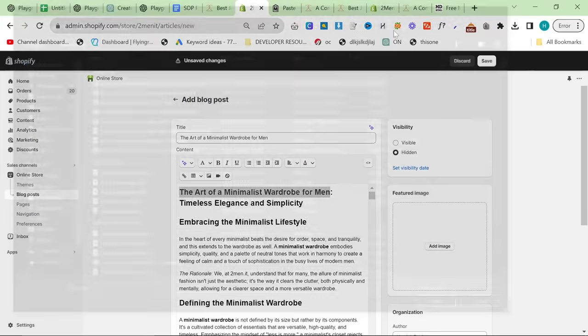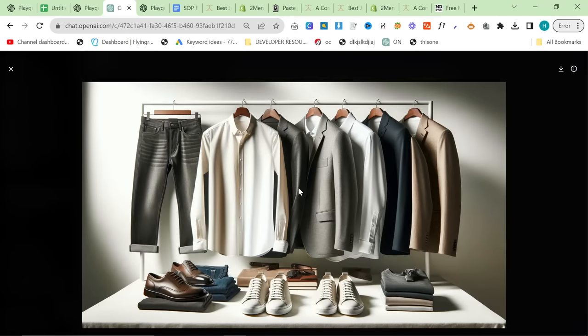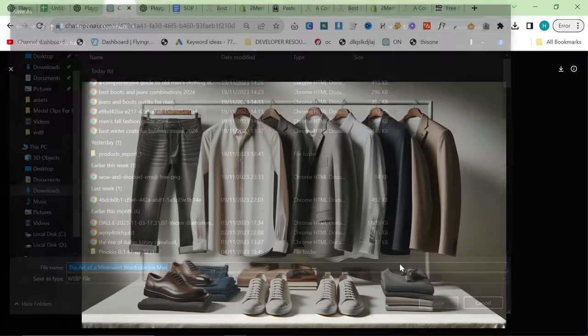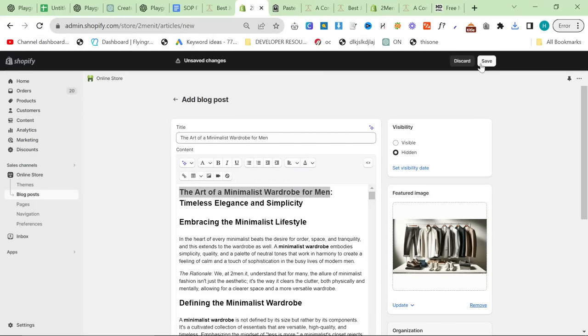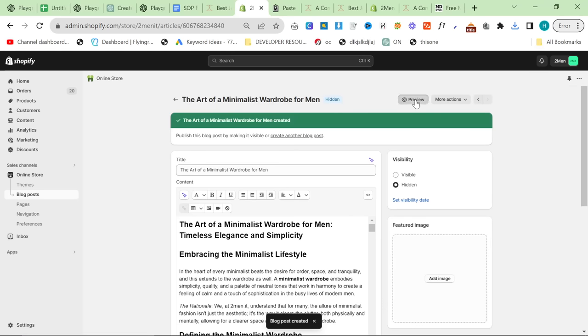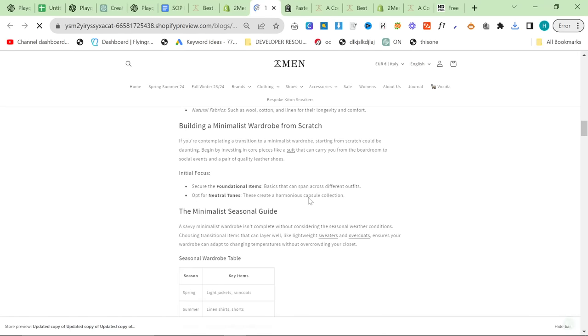Haven't saved the image. Just call it the art of a minimalist wardrobe as well. Add image, double click, save. That should now be done. I don't know how many blog posts I just wrote, to be fair. Wow, that's a huge article as well.